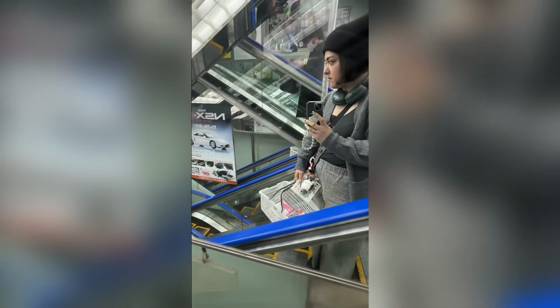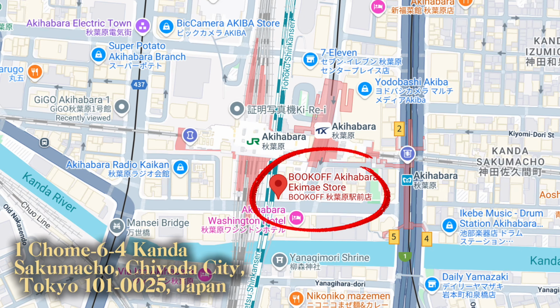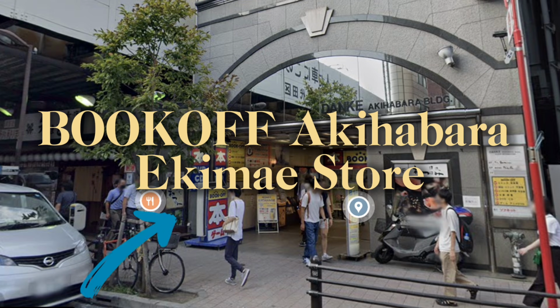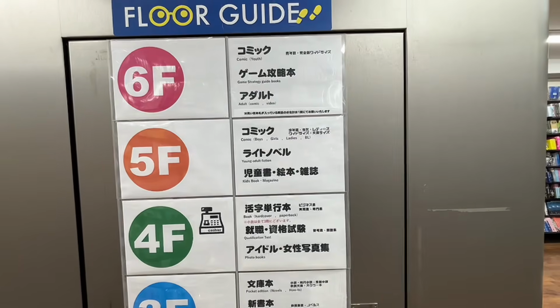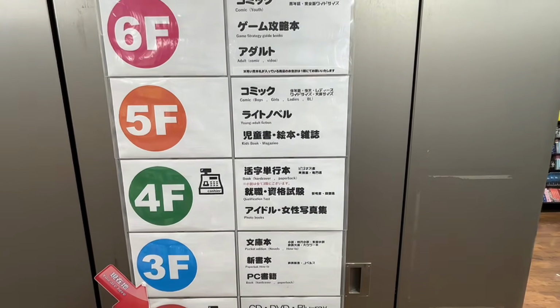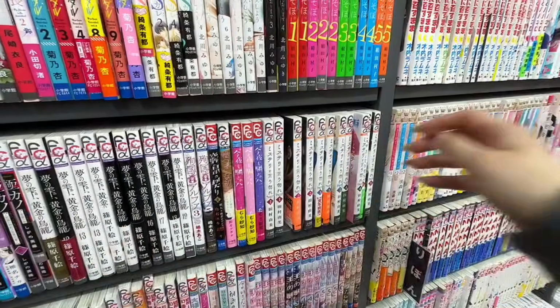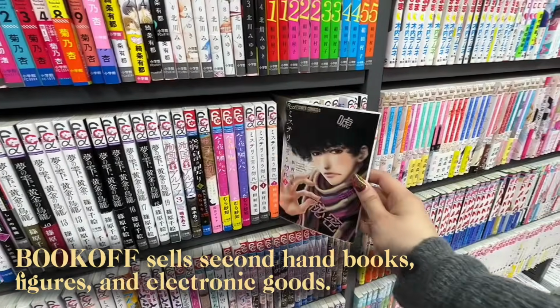If you're coming to Akihabara, definitely just come here and maybe hit a Book Off, which is not too far away from here. So if you're looking for older shoujo series or you just want to save some money buying some Japanese manga, this is the place to go to. So BOOKOFF is a chain of secondhand bookstores. We also have them here in the United States, but it's so much cheaper in Japan.